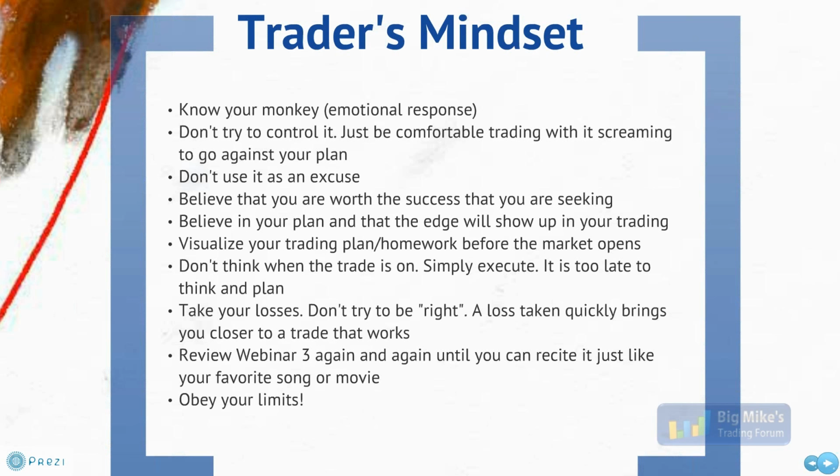Your mindset is going to change very drastically if you exceed your limits for the day and continue to trade, or if you do something that you've told yourself you didn't want to do, because you will lose confidence in yourself, and in turn will have a very hard time putting on that next trade because you've lost confidence in the most basic thing, and that is your ability to follow your plan.